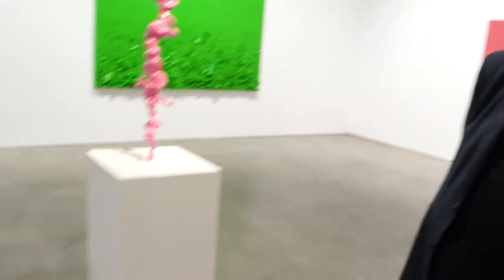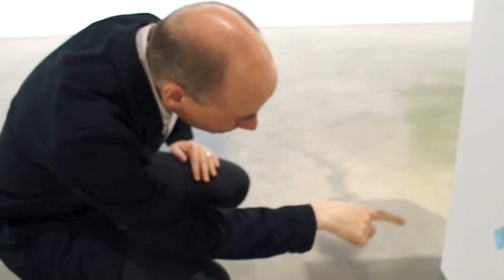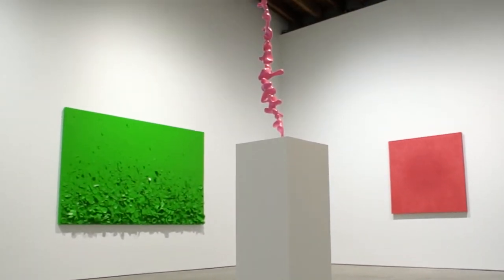But there's a giveaway, and where is it? It's on the pedestal. The pedestal is always with him as part of the work, and it turns out we can see that it's actually carved from styrofoam. There's a chunk taken out of it, a bite taken out of it, just to show us what's going on here. A telltale blue color.